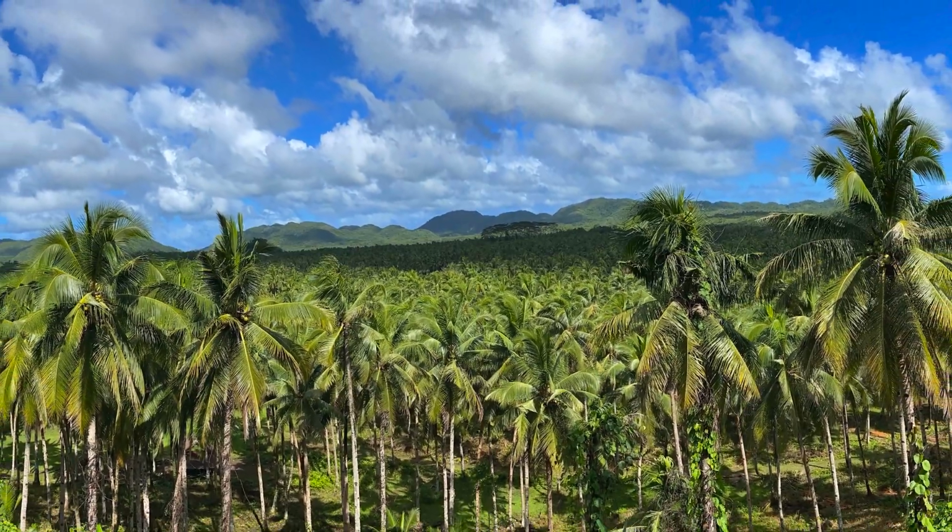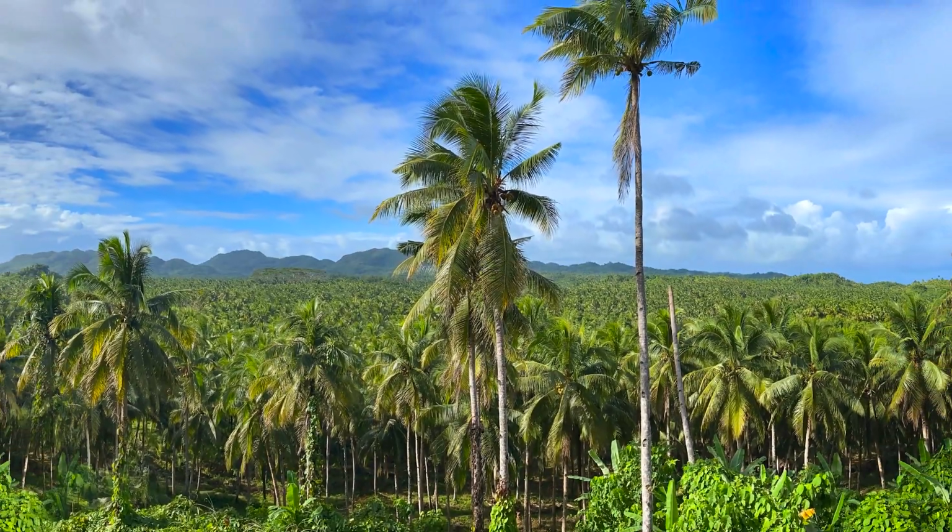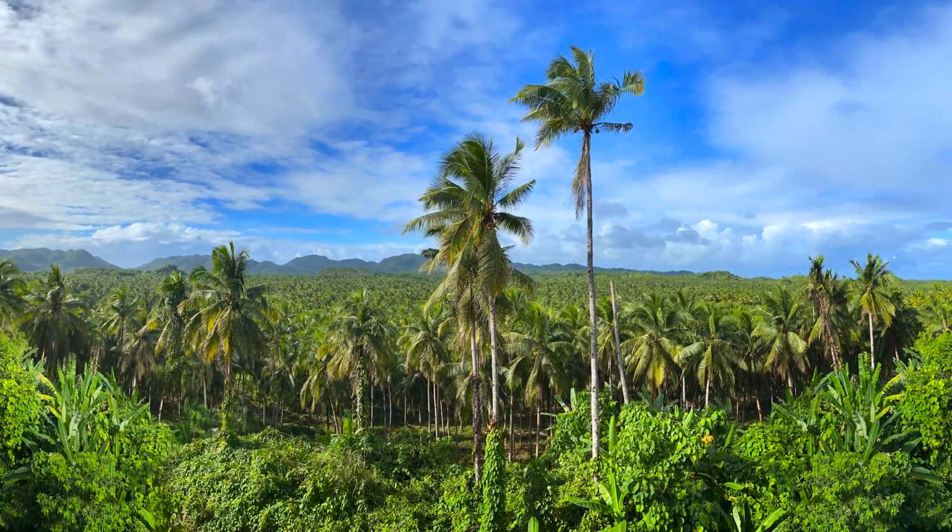Yes, finally I am here in the Coconut Tree Plantation area in Siargao Island. I was watching this view from photos on the internet, on Facebook, and finally I am here myself. It is really amazing. Look at this. And let me show you this beauty with my drone.